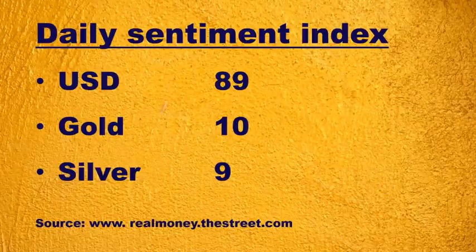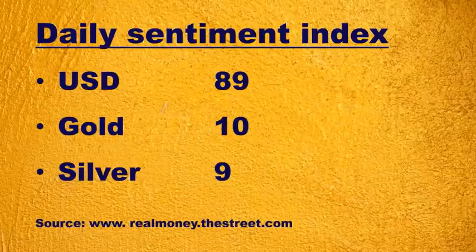Now, another way of looking at it is to look at sentiment. And so there's different ways of measuring sentiment. The problem with sentiment is that it's a very subjective thing. It's very woolly. And so there are different metrics, but often I find the metrics tend to agree with each other. But of course, it doesn't necessarily tell you that the bottom is in, but it gives you a rough guide at least.